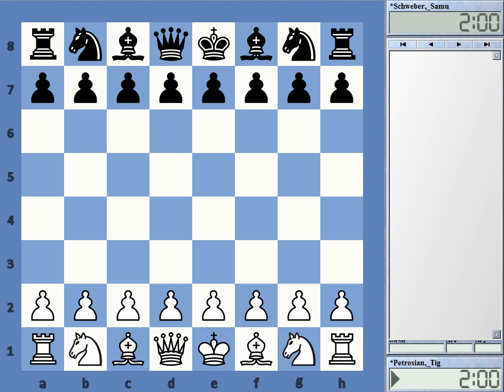Let's look at a sample game, and this is from 1962. Played by Petrosian, the later world champion. He became world champion 1 year later, winning against Botvinnik. Here playing white against a black player, Samuel Schweber. He's from Argentina. This was played in the Stockholm Interzonal, as mentioned, 1962. Let's see what happened in this game.